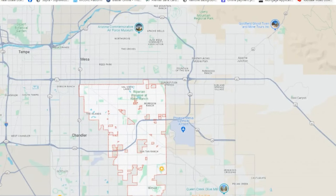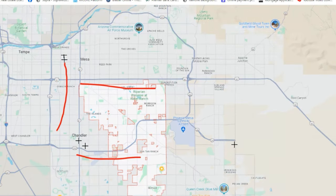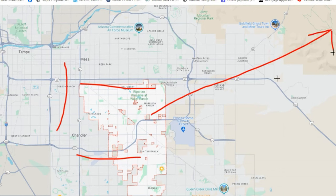Gilbert is centrally located in the East Valley with easy access to the 202 and the 60 and the 101, making commutes to Phoenix, Tempe, and Sky Harbor Airport quite easy. Also, it's very conveniently located to most of the recreation areas that are up here.